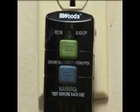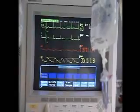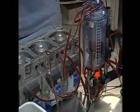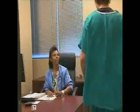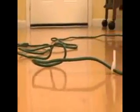Never work around electricity when you or your surroundings are wet. It is advisable to use ground fault circuit interrupters, GFCIs, on any cord that has the potential of getting wet. If you receive a shock or tingle when working around electrical cord sets, tools, or equipment, report it immediately to your supervisor. Keep cords away from heat and water.